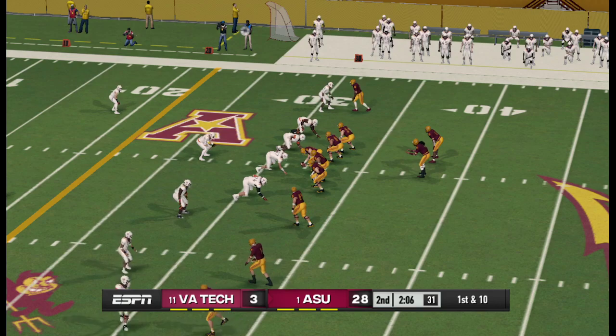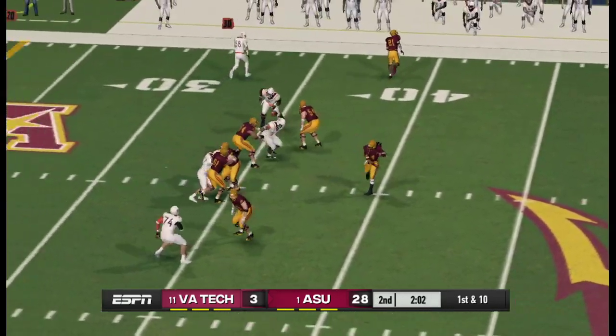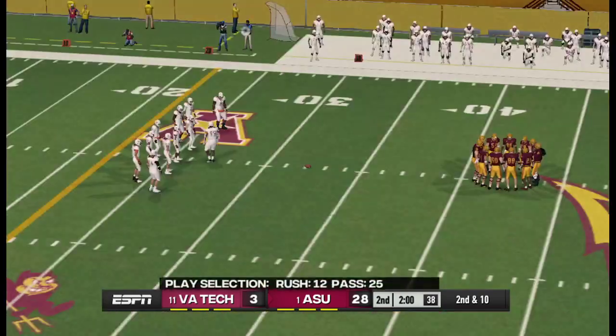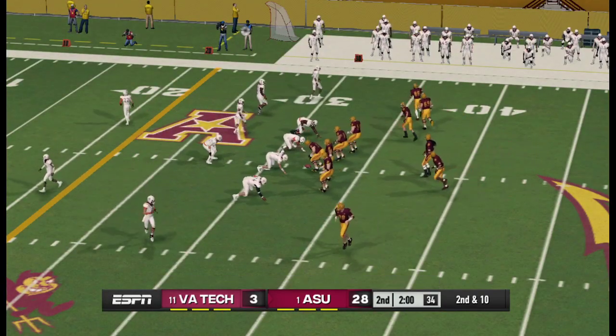4 wide, trips to the bottom of the screen, 1 to the top. Jones split back. Dane floats it over the middle. Dangerous throw, as it should have been intercepted. That was Richard Cheese Jr. again on the coverage. 2nd and 10.